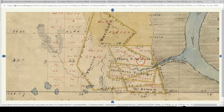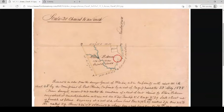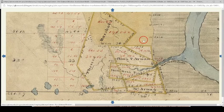But at any rate, what we show here is Clara Arno's piece of land, and if we go back to this plat that the surveyor put in, you can see this sort of arrowhead shape, and you can kind of see that reflected here as well. There's the arrowhead shape with that funny little bend right there by the creek. All right. So what else can we do?